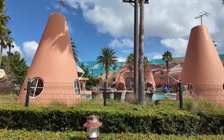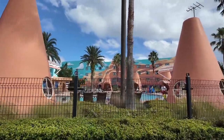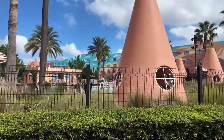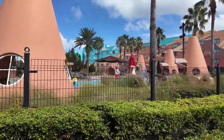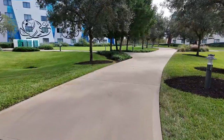Straight ahead, we do have a second pool. We've already reached 2 pools and we haven't even gone very far. It's a smaller pool, but just so you guys know, there are always towels at pools. I always like to mention that, just so you're not lugging more stuff down from your rooms. But there are plenty of places to sit out here.